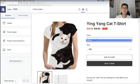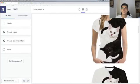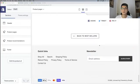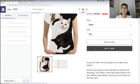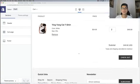Very simple one, to pick a color, to pick a size, and then the product page, right? And then when they click add to cart, they will go to the cart page, right? And then they click checkout. We keep it really, really simple.